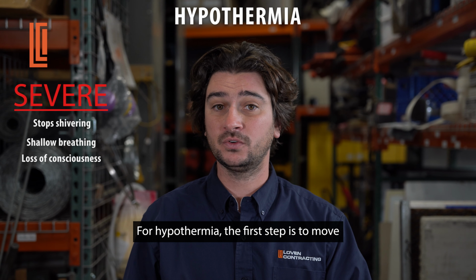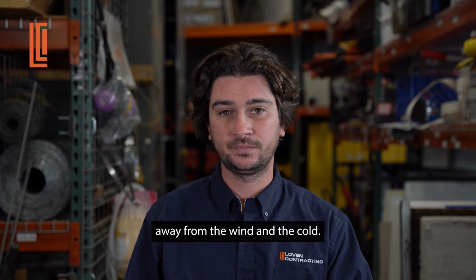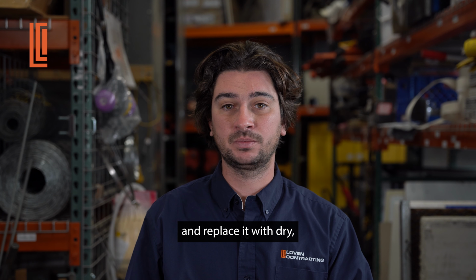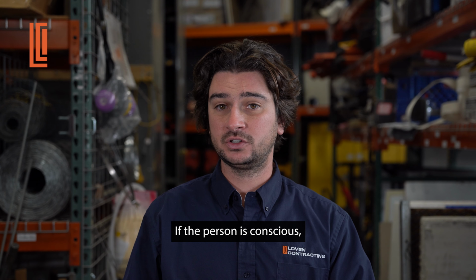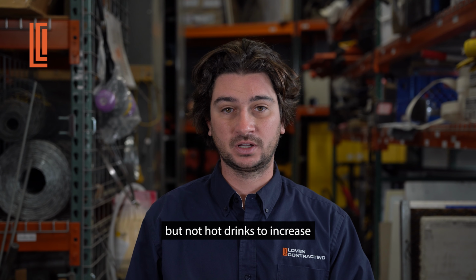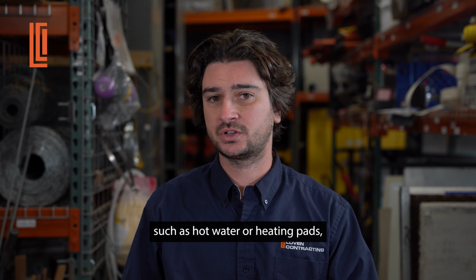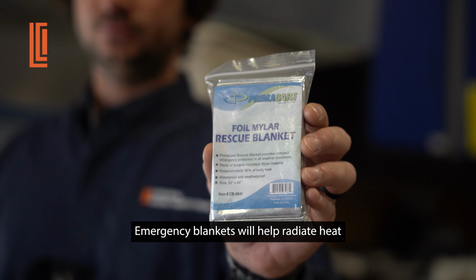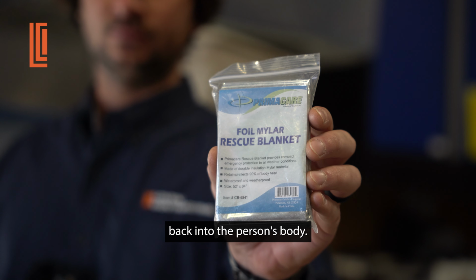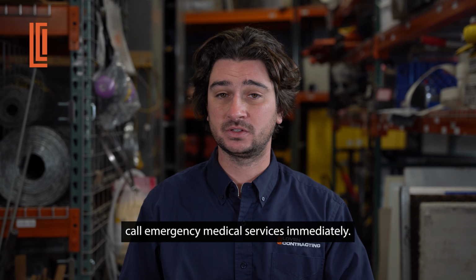For hypothermia, the first step is to move the person into a warmer environment away from the wind and the cold. Remove any wet clothing and replace it with dry, warm clothes or blankets. If the person is conscious, provide warm but not hot drinks to increase internal body temperature. Avoid using direct heat sources such as hot water or heating pads, as these can damage the skin. Mylar emergency blankets will help radiate heat back into the person's body. If hypothermia is suspected, call emergency medical services immediately.